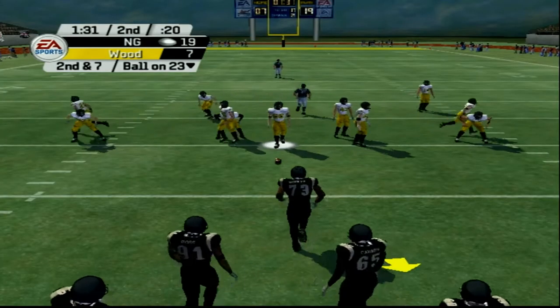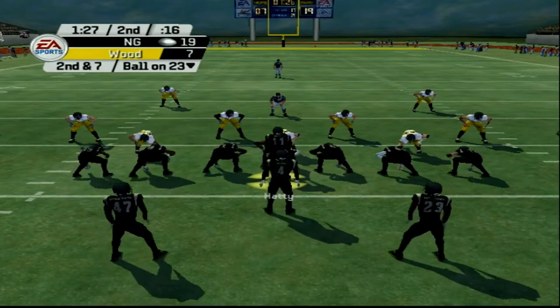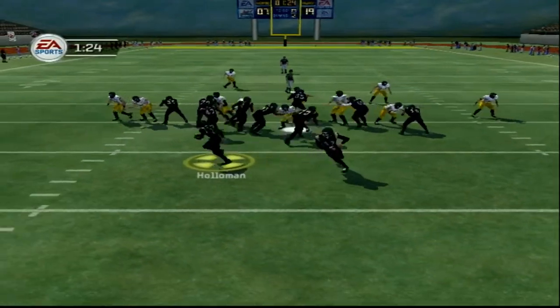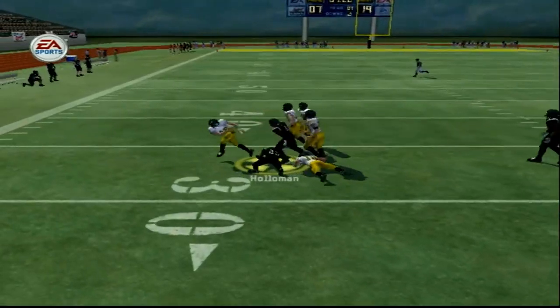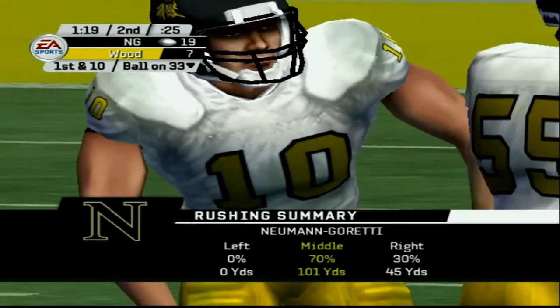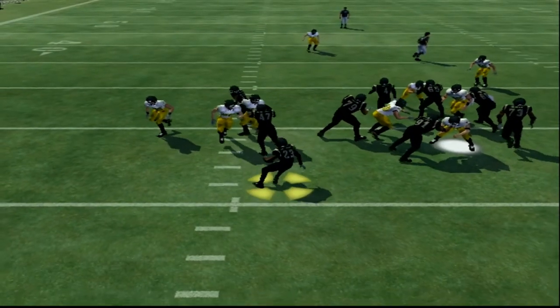Second and seven coming up here. Ball on their own 23. They'll line up in the wishbone. He's in, got away. He spins around. They'll bring him down, and he comes up with a nice run. A nice run, but they kept him from getting out of bounds and stopping the clock.